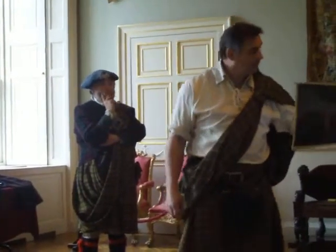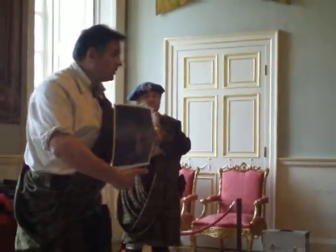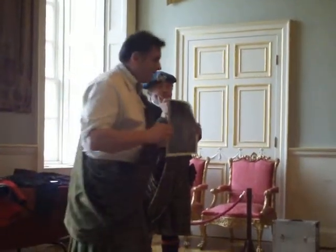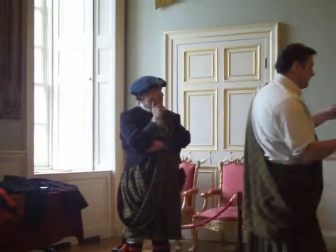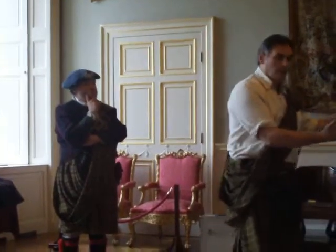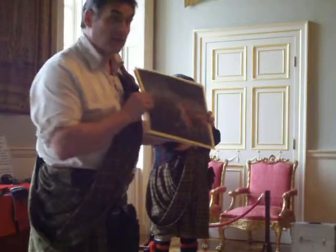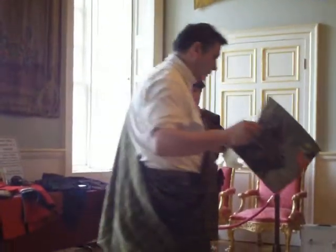It was done by a man called David Morier, and Morier was employed by King George to do a picture of the Battle of Culloden. What many people don't realise is the Highlanders in this picture are actually prisoners who were captured on the battlefield. So these are real men that fought in the battle who were told to stand there and pose while the artist painted them. So it's almost like a photograph of the men who were involved in the conflict.